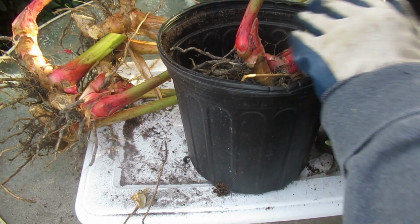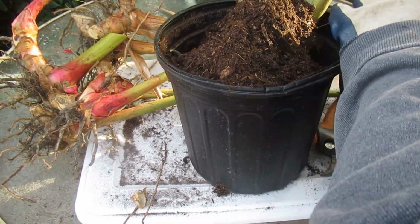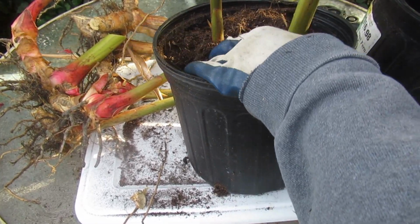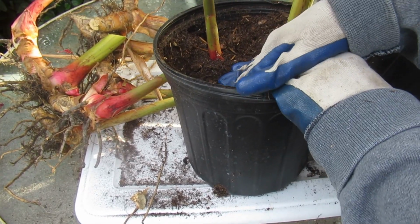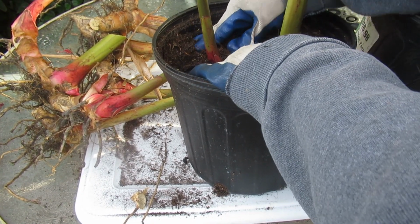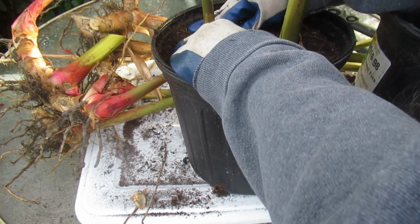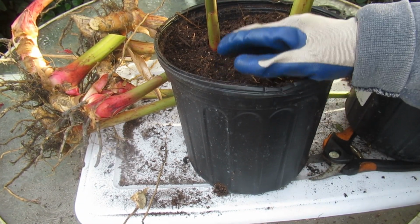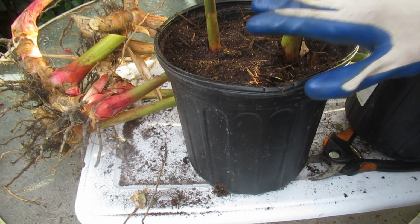Now these big ones are a little different. So I actually am just going to try to cover up most of the red. And that easy. Snug them in really good. They're standing up nice and tall. I can put a little bit more over here if I want to. It will cover up that emerging eye. As it rains and as you water your plants, your soil is going to sink down some anyway. So you can come back and add some more soil.